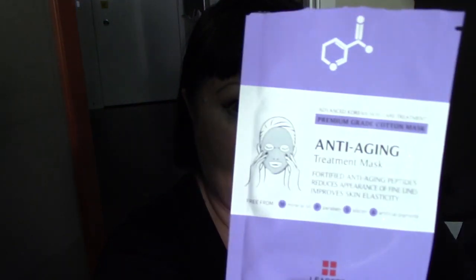This is a Leaders anti-aging mask. These are nice. I have a bunch of these. These often go on sale on Outlook, and so I will often buy a bunch of those when they go. This is another Leaders. This is an anti-aging and a Leaders pore minimizing. These are all really good.